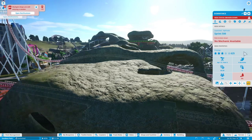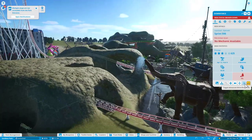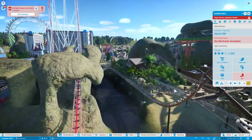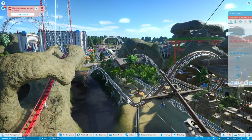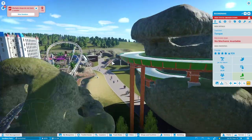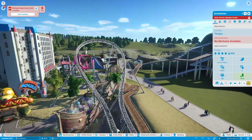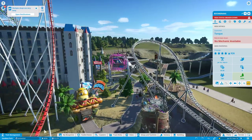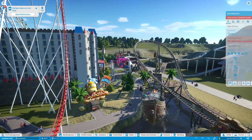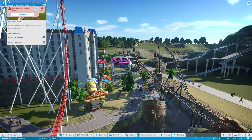Oh, it's actually broken down right now. You gotta love that. Probably have a mechanic coming over here to get it real fast. All right, we'll ride this one next to it. Oh, that one's messed up too. Love it. I gotta get some mechanics going for me. What is going on? Let me go to my staff. What are you guys doing to me?